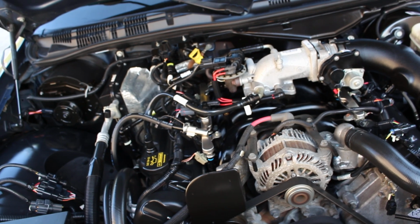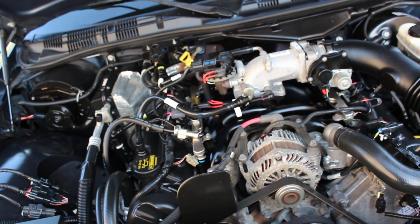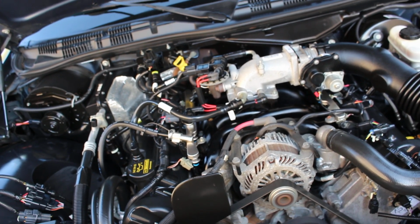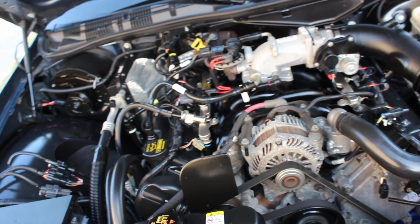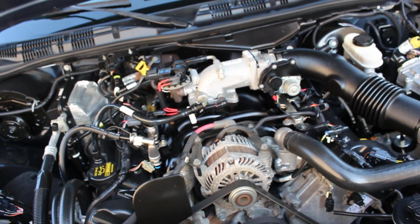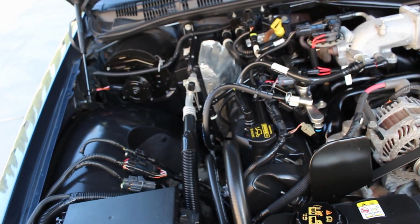Third gear was out. When the vehicle arrived, there was no third gear. Everything else worked fine, but it wouldn't get past third. So yes, folks, the transmission was completely rebuilt. We did it the right way. It was a little expensive, but I'd rather pay the price than send you off with something bad. So there you go, brand new rebuilt transmission.